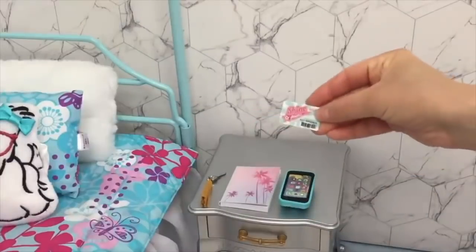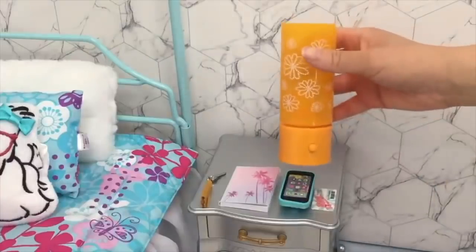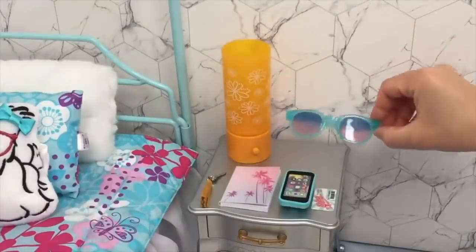And this item here is an athletic card to a cheer gym. So over towards the back, there is some space, so I'm going to be placing a lamp. It has a lovely floral design around it, and it's a bright yellow color. And then we also have a casual pair of sunglasses.